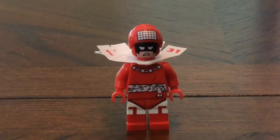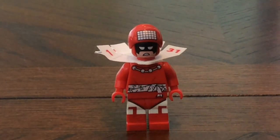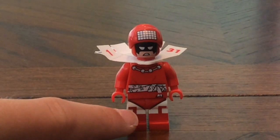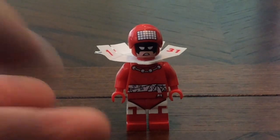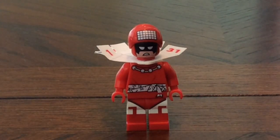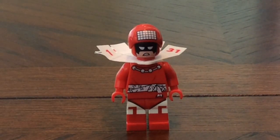It has some dating on the back of his cape, which I'll just call a cape. He comes with a white necklace, and then his suit right here is counting the dates, which is pretty weird. He has some white pants. I mean, not white pants, a white color right here, and his full bottom is just red. His whole arms are red, and his helmet right here is just a full calendar, which is kind of weird.